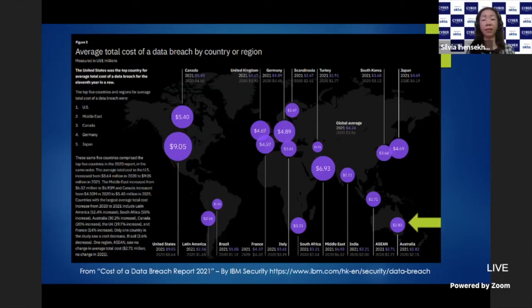Of course, the United States, about 9 million. The second one is the Middle East, about 7. Then Canada, 5.4, Germany, and then Japan. So where is Australia? Australia is slightly under 3 million, on the low end in this chart. However, if you compare it with the year before, 2020, it has a total of 30% increase in the average cost of a data breach. Scary, right?